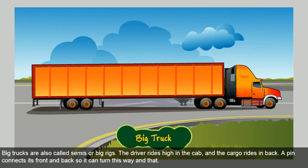Big trucks are also called semis or big rigs. The driver rides high in the cab, and the cargo rides in the back. A pin connects its front and back so it can turn this way and that.